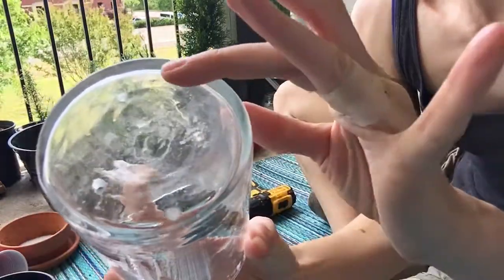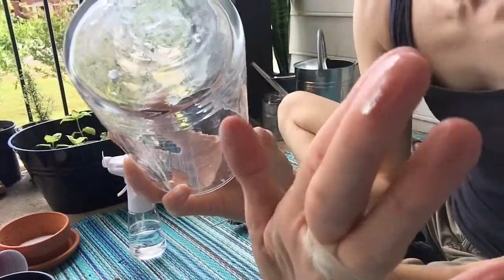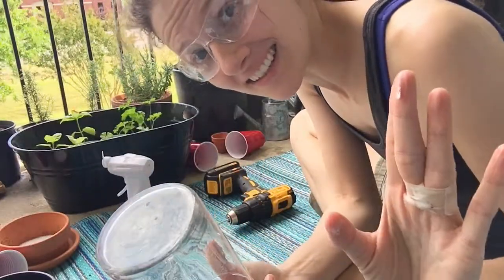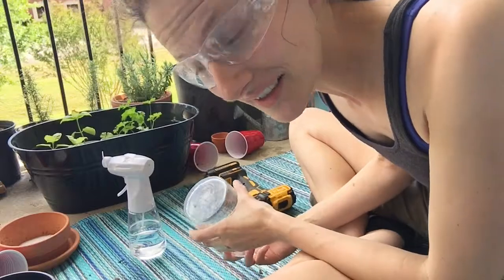You see that right there? All that little white powder? That is the glass that is disintegrated. Literally into sand. Kind of amazing, isn't it?